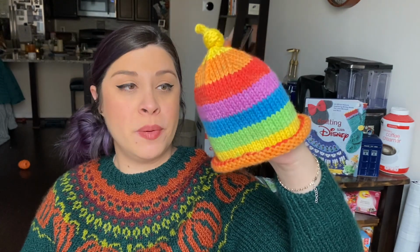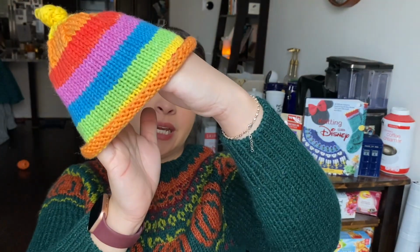This is a rainbow baby hat. It is a lot smaller than my first one because I wanted the baby to be able to wear it in February and not have to wait until month 6, which would be June, and then that would be pointless. So I'm going straight from a 0 to 3 to a 1-year-old, 1 to 2 in hats for this couple. So it's really cute. I'm very excited. I want to knit her more rainbow baby things.